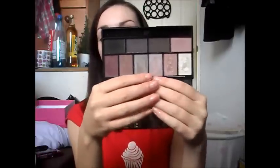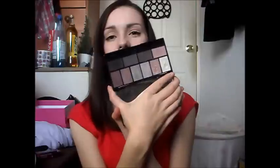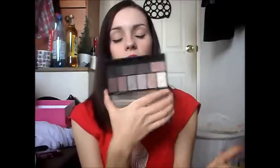Okay, so question number 3. Number 3, most versatile. I think my most versatile palette is this one, because it's got different shades in it. I mean, you've got 6 shimmery shades and 4 matte shades, and it's great for if you want to do a night look, a day look, a vamped up look or something like that. And it's got all these colours in it, and you can do whatever look you want with it. It's just really good idea, and they're both matte and shimmery, so you can have a shimmery eye look or a matte eye look.